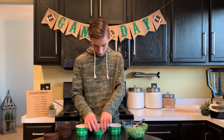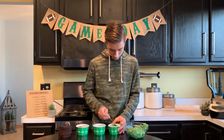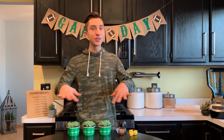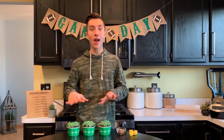To assemble these, start by taking one of your cake layers, placing it on the bottom of your bowl. Add some of your coconut filling on top, and repeat this step for the next layer. So our German chocolate cake parfaits are all made, and they look amazing. There's just 2 more details I want to add to kind of complete the look.